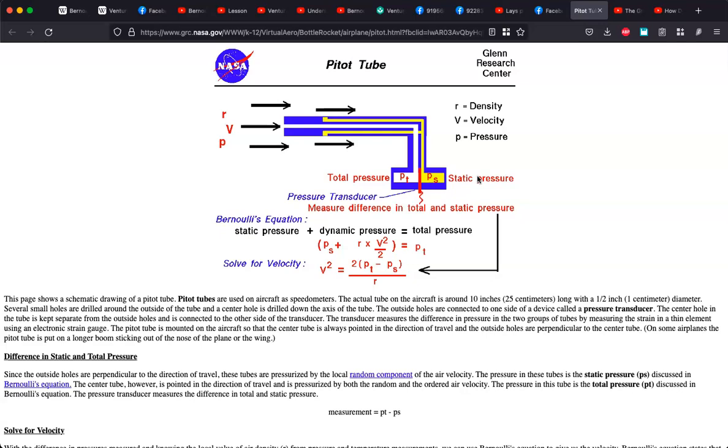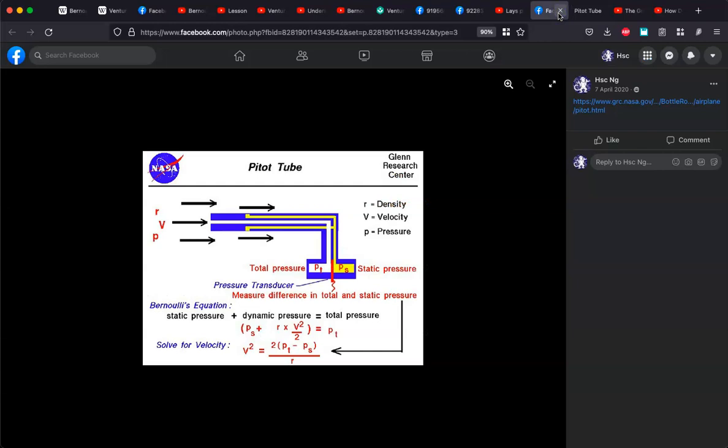But as the plane starts going faster, there's going to be faster air being forced into the Pitot tube, relative to the pressure from the side. So the PT is going to be greater than PS. And as the plane goes faster and faster, that dynamic pressure, the air coming through the Pitot tube, is going to increase proportional to the static pressure, and we can measure that. We used to be able to measure that mechanically. These days we measure it electronically. We measure that pressure, and we can convert that pressure to a speed. So that's the principle of a Pitot tube.